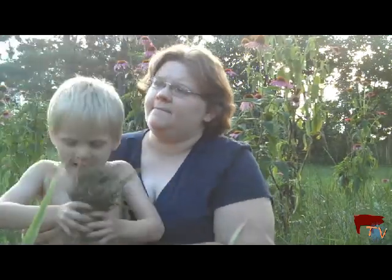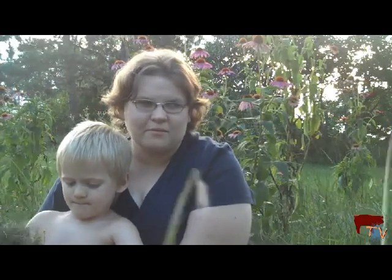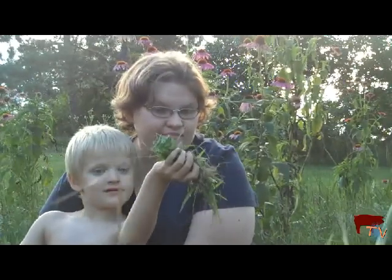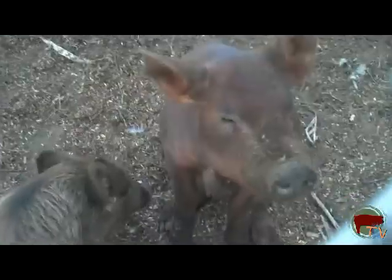So, one of the things I'd like to take you to see are our red wattle pigs, and we have one Russian boar pig also. Those animals, we are going to start breeding, and we want to have good heritage meat from our farm. And this is something that I would like to share with you. And I will show you in a minute.